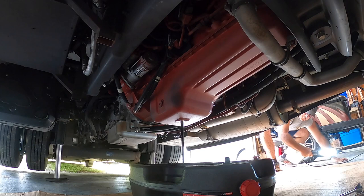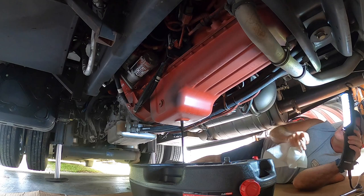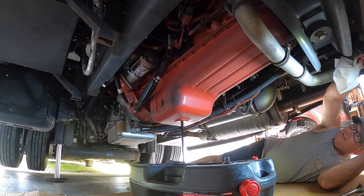Let's bring a light in here so we can put a light on the subject. Make things a little easier to see. Let's see if that'll work. Yeah, that'll work.